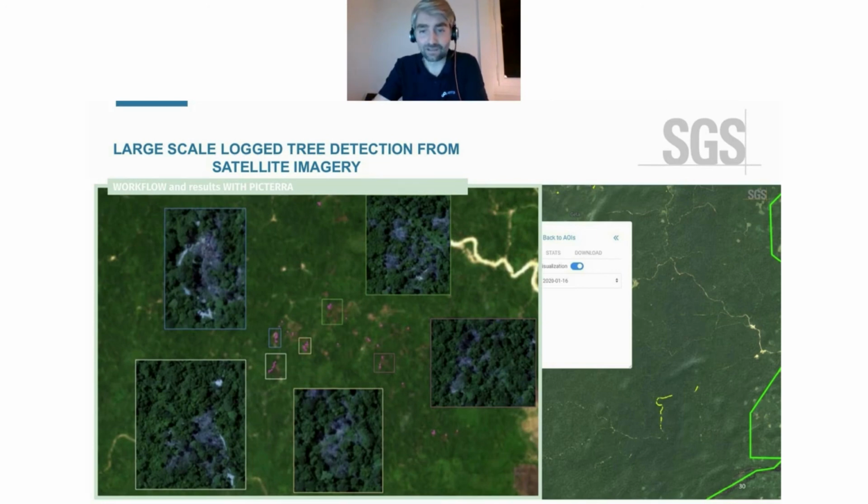And you can start to characterize, validate what happened there, and understand a little bit about that activity of cutting trees.